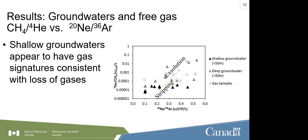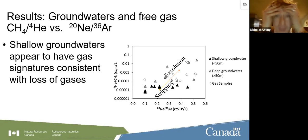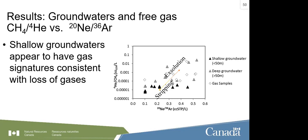Thank you. And we have the last one from Alenka. The question is, do you have isotopic signatures for the shallow coals? Did you collect isotopic data for delta D, stage four? For the coals, yeah, for the shallow coals.